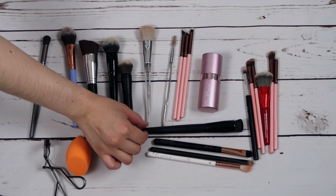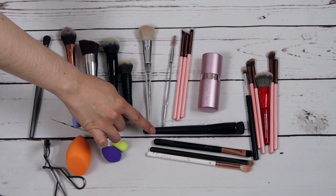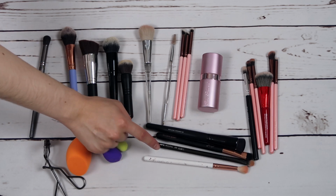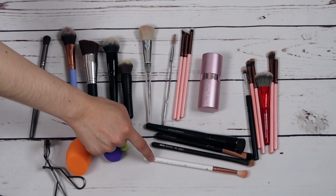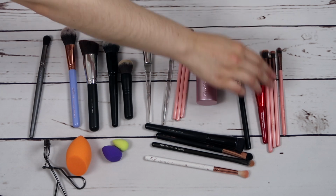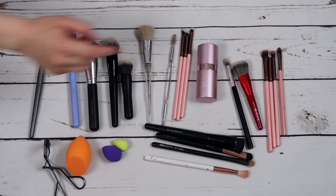Ones I love is the Bare Minerals Blurring Buffer Brush. If you have any kind of Bare Minerals concealer, this is an amazing brush for it. I absolutely love this Luxie 239 Premium Shader Brush, as well as the Glamour Dolls Rose Gold Blending Brush, and this Ruby brush right here. I love Luxie brushes, and I've been loving this Sephora VIB Rogue kind of brush that I got.